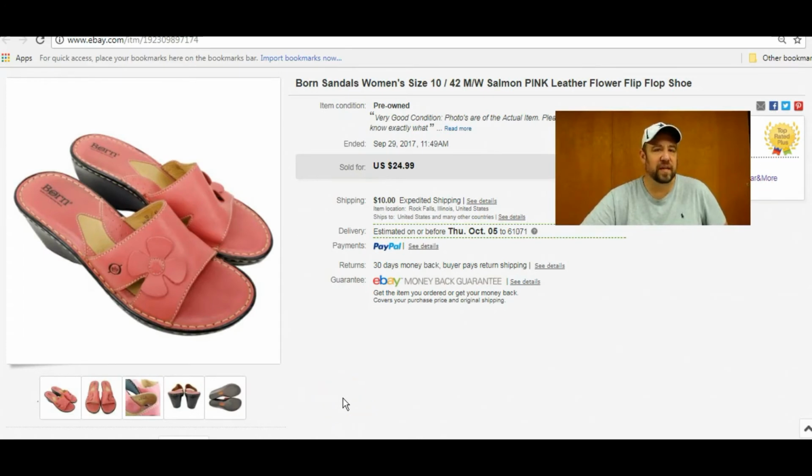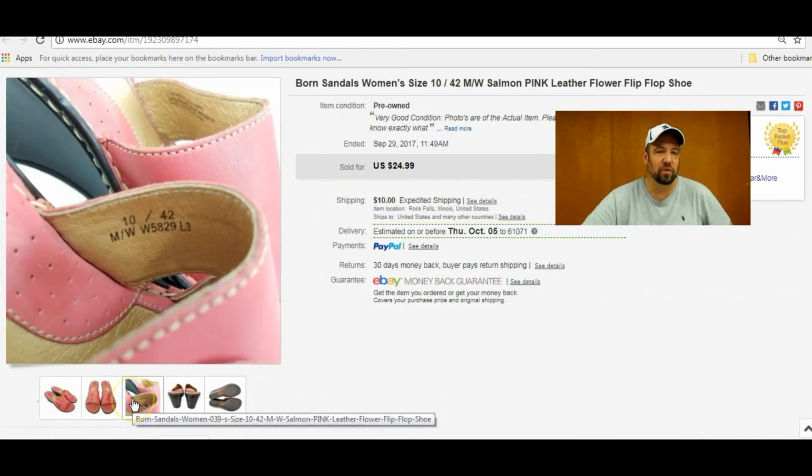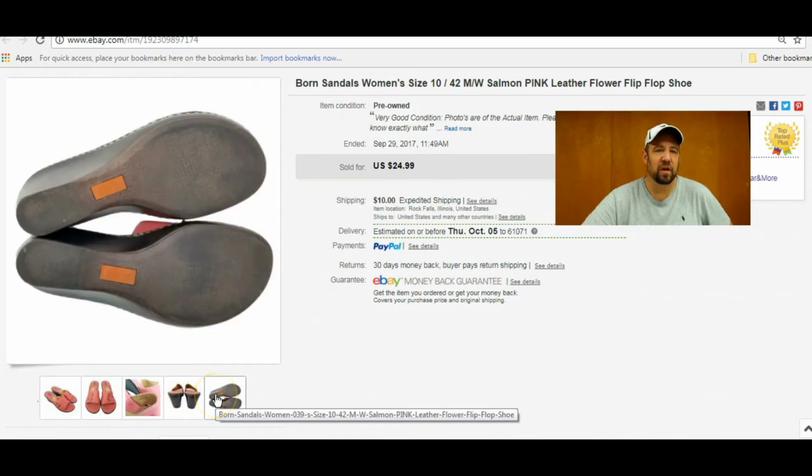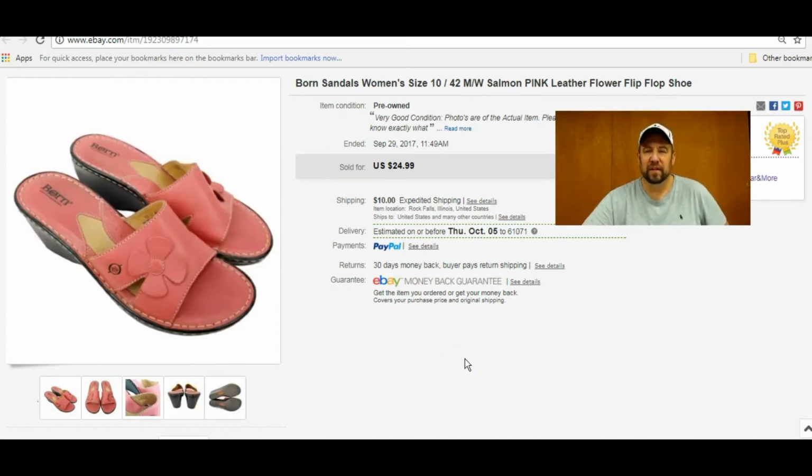Sold this pair of Bearpaw sandals. I picked these up at a garage sale. They're practically brand new, nice bright pink. They did have a couple scuffs on the back, which I noted. But really nice. Like I said, I think I paid $1 or $2 for these. Charged 10 bucks shipping. These are pretty lightweight, so they only cost me about $6 to $7 to ship. So I made a couple extra dollars on the shipping end of those.